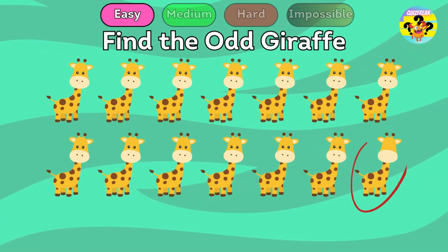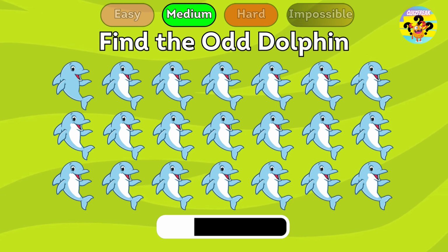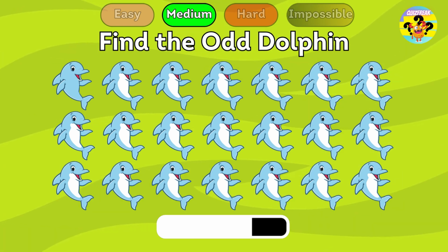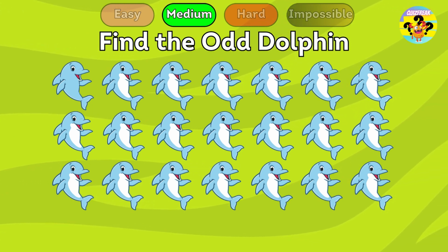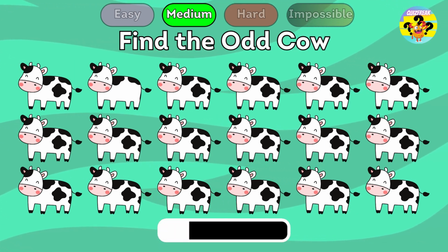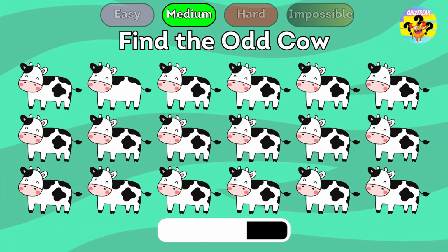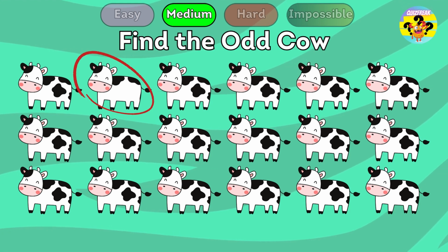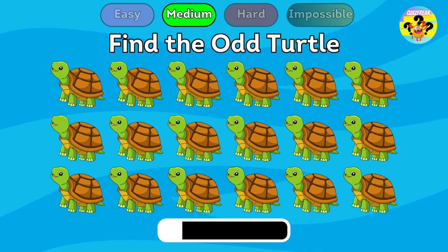Okay, I think we can move up to level medium. Which dolphin looks different? Now find odd-looking cow. One turtle is different. Which one?